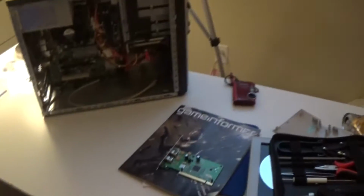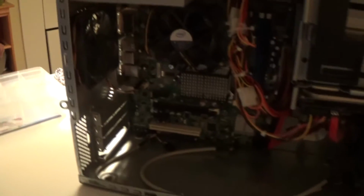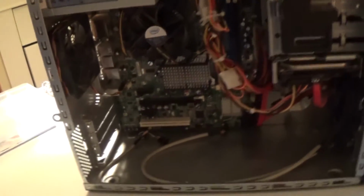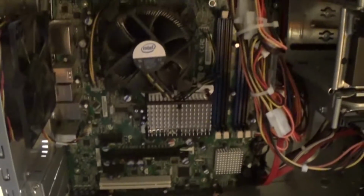This is my little workstation area, and you can see there's actually a tripod right there, which is for some future videos that are going to be coming up, which are going to be computer build log type stuff, and just more tech videos. Here's an old computer I'm working on upgrading right now. You can see there's no RAM in there or a GPU or anything.